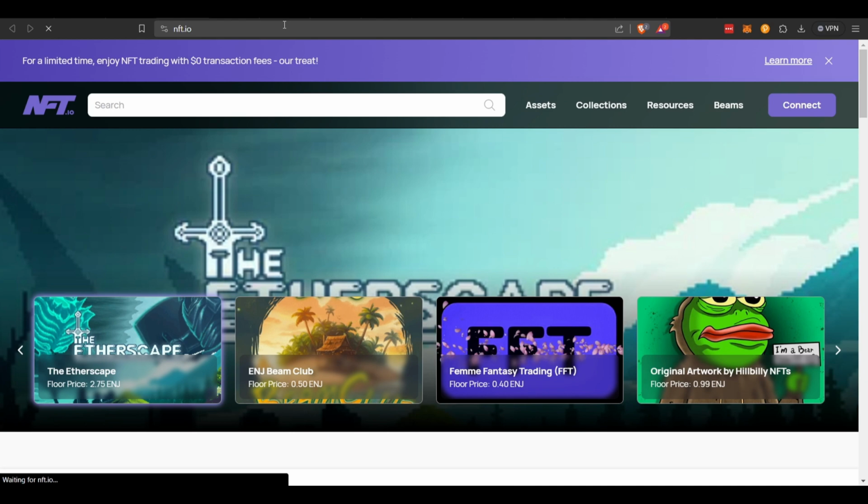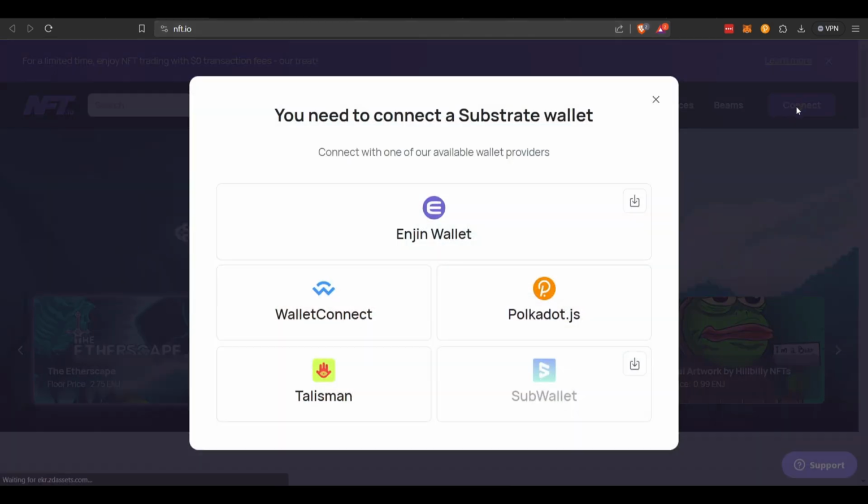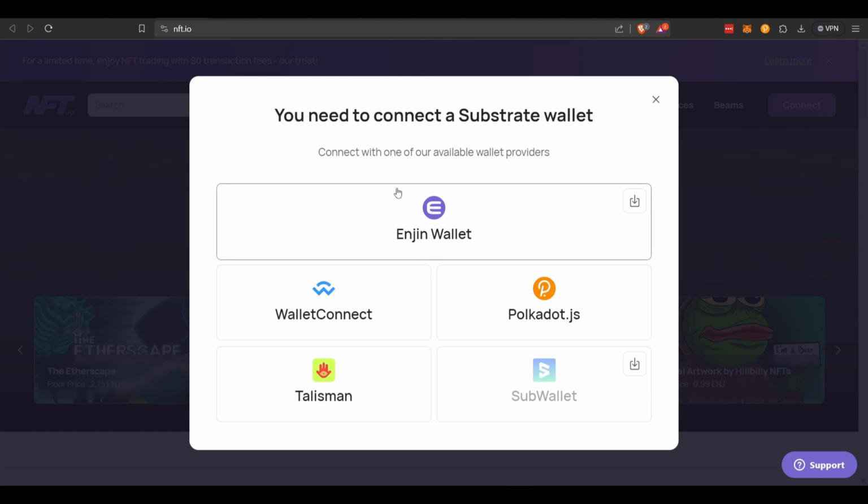They also have this NFT marketplace, NFT.io. So if you want to explore, if I connect there, you can use the Enjin wallet as a browser extension as well. You can also use Polkadot.js, Wallet Connect, and the Talisman wallet. But for the point of this video, let's just stick with the Enjin wallet.